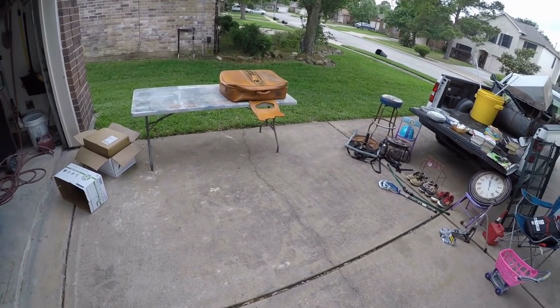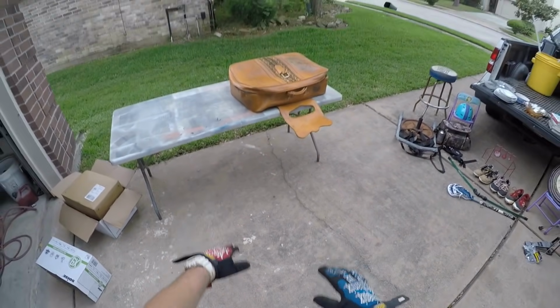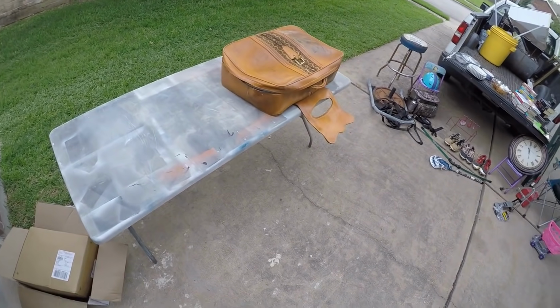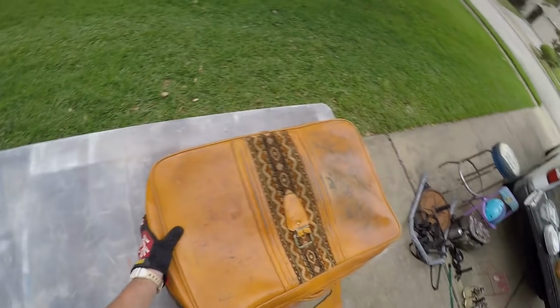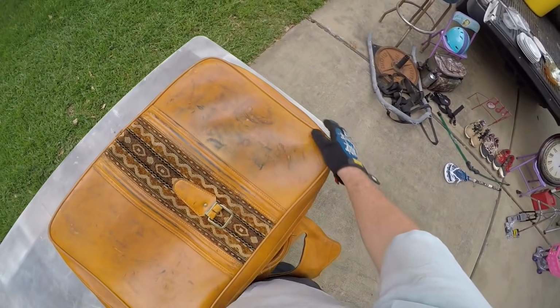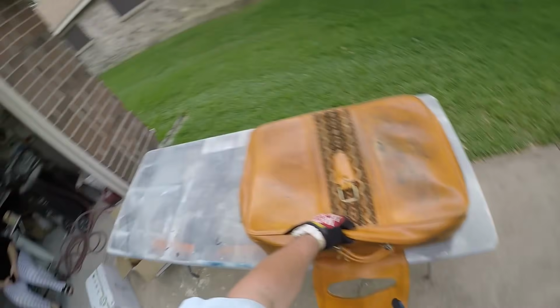Alrighty, guys, last and definitely not least, the part you've all been waiting for. What's in the mystery bag? Okay, well, it's a nice bag. Maybe leather, a little bit older bag. Got some weight to it, maybe about 10, 15 pounds. So, let's see.